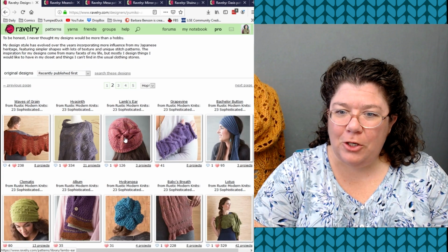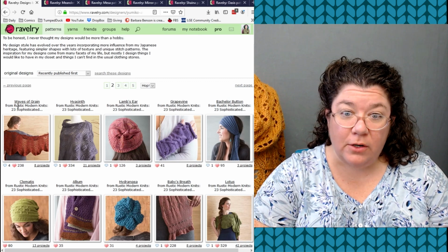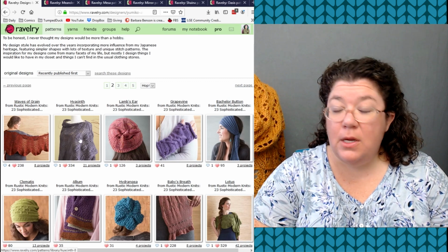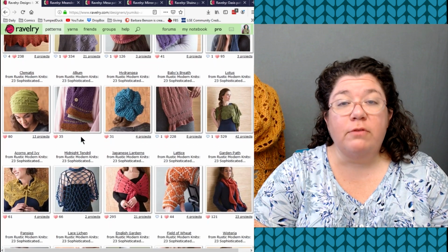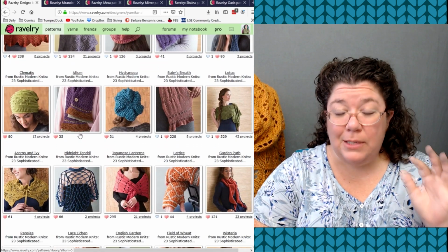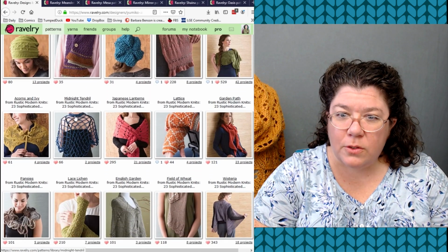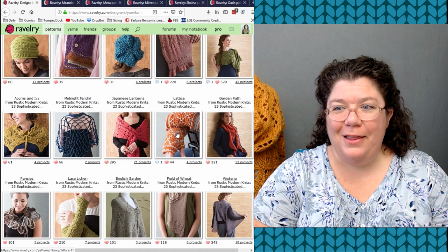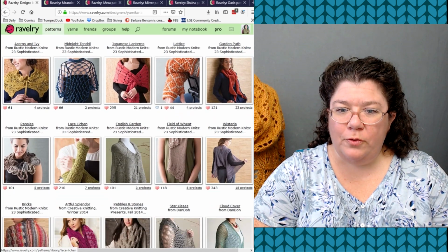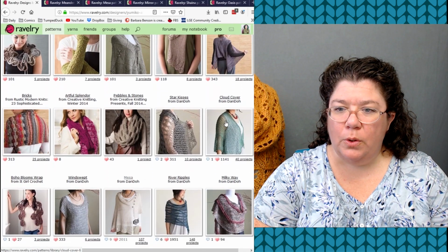Look, so isn't that cute with the little knot thing? So this is stuff you can see here from Rustic Modern Knits. So that's one of the books. I'm going to focus on ones that are available that you can buy right now as a download. And then that is cool. And look, Mosaic. You know I love Mosaic. Beautiful long arm warmers. That looks super cool.